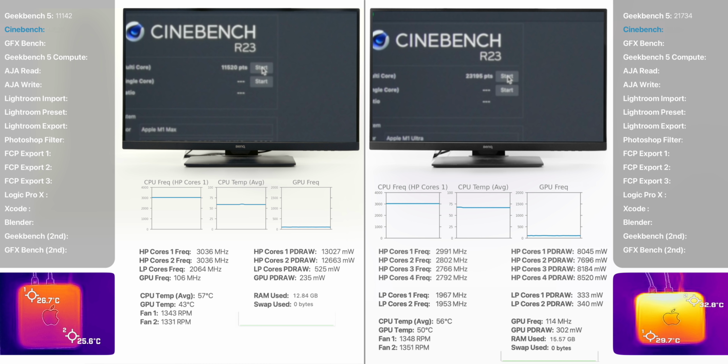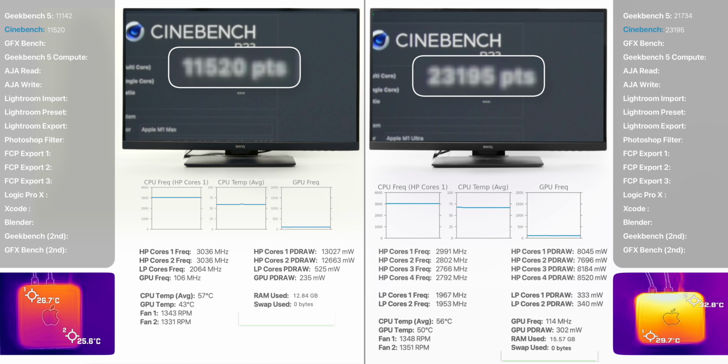Looking at the actual results, as we do have double the cores, we do actually get double the performance here. In fact, even more than double, which is very impressive. So then why didn't we see a bigger difference at the end of our speed test? Well, let's take a look at the next tests to find out.